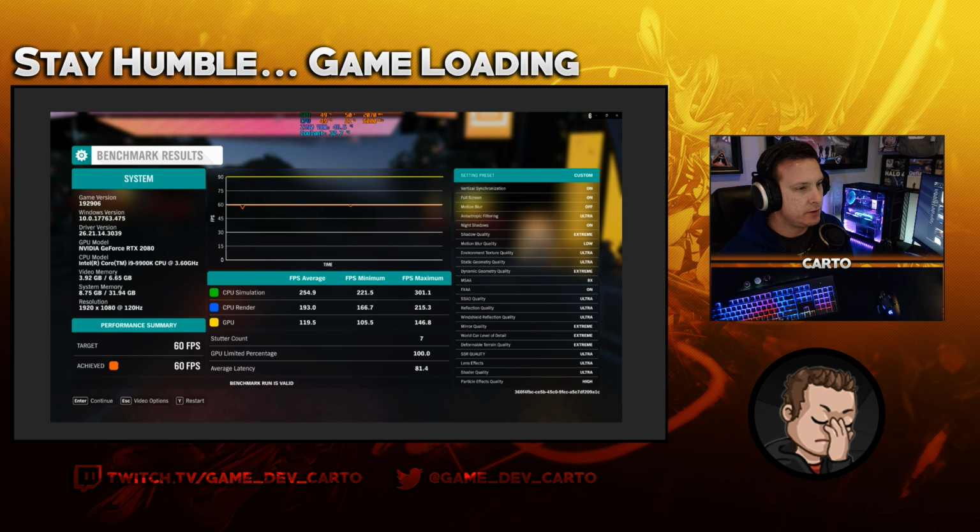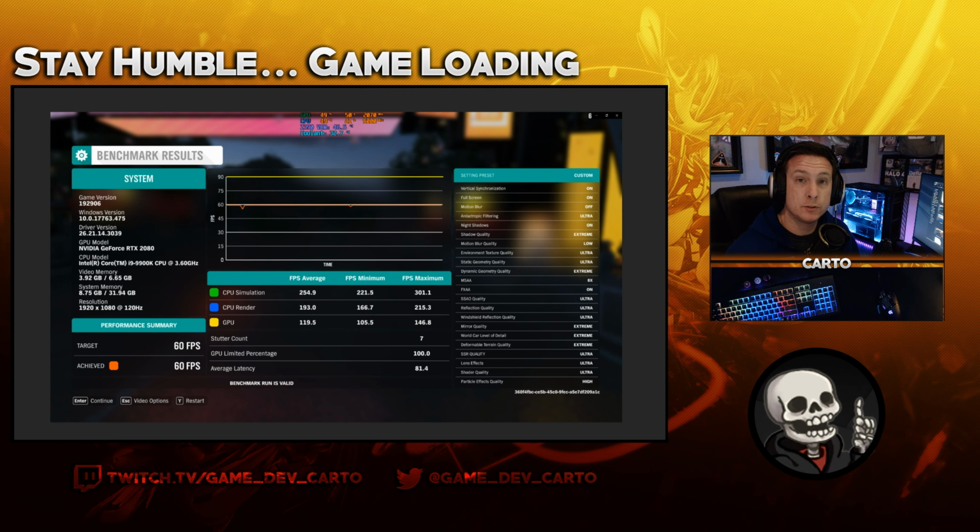And to give you guys kind of an idea of the settings, we have this screen here. On the right, you'll see all of the different graphical settings that I used for the benchmark. Essentially, everything was maxed except for motion blur, which we left off because it's motion blur.